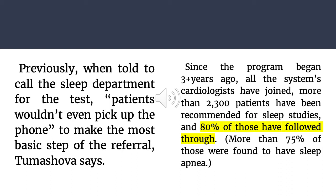Since the program began 3+ years ago, all the system's cardiologists have joined. More than 2,300 patients have been recommended for sleep studies, and 80% of those have followed through. More than 75% of those were found to have sleep apnea.